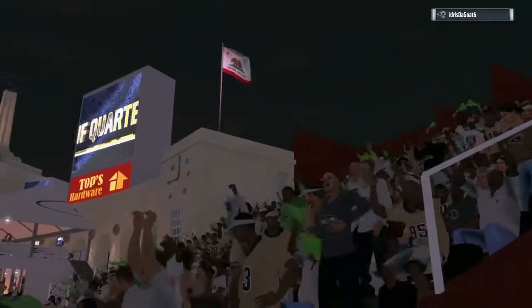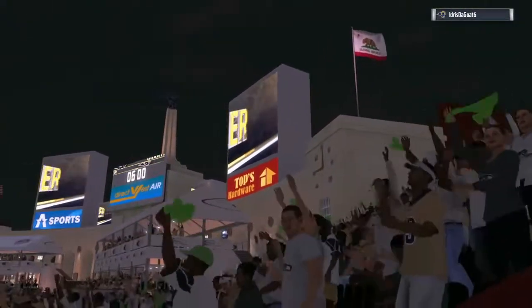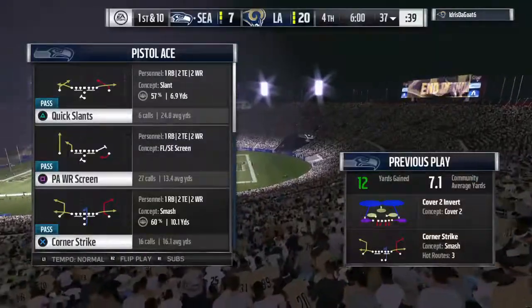Back now in Los Angeles. It's the Seahawks with possession of the football, but they do trail here to begin quarter number 4.